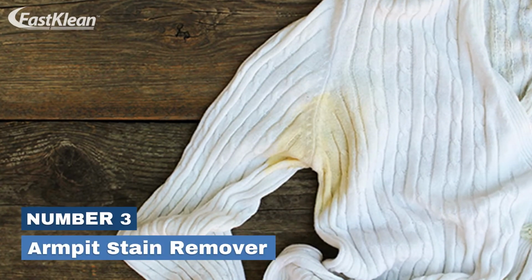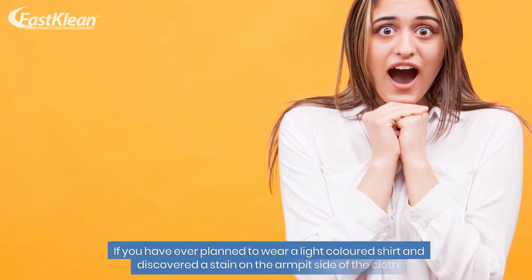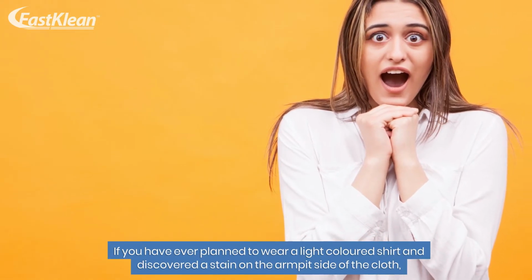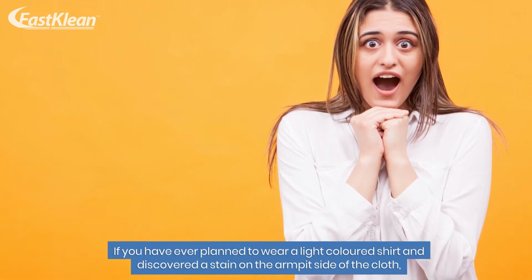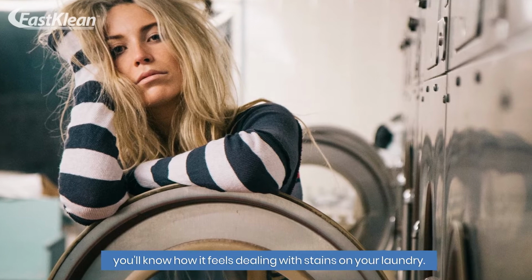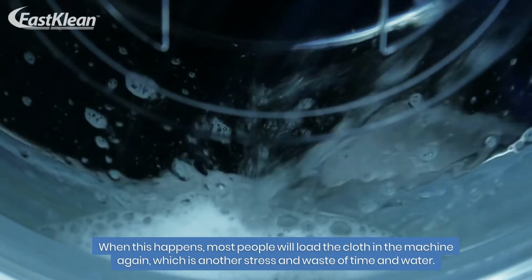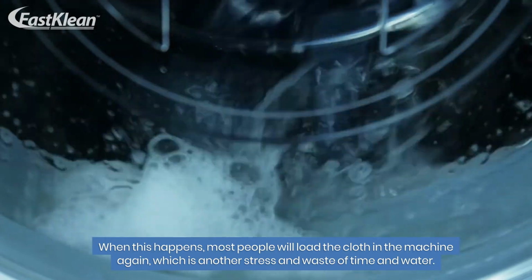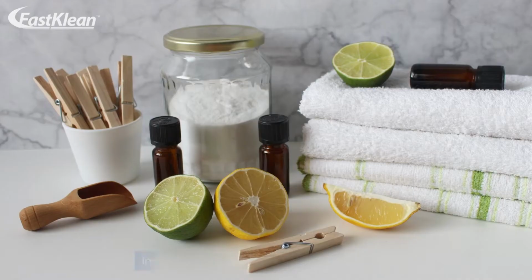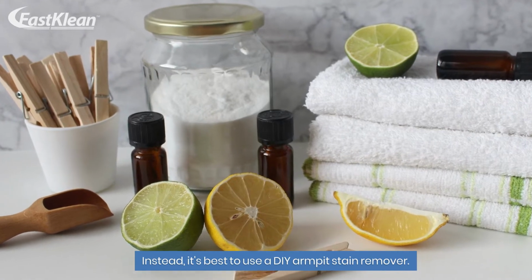Number 3. Armpit stain remover. If you have ever planned to wear a light-colored shirt and discovered a stain on the armpit side of the cloth, you'll know how it feels dealing with stains on your laundry. When this happens, most people will load the cloth in the machine again, which is another stress and waste of time and water. Instead, it's best to use a DIY armpit stain remover.